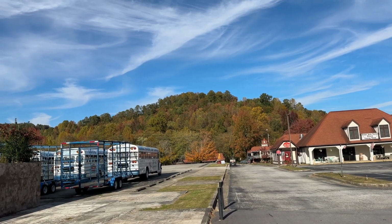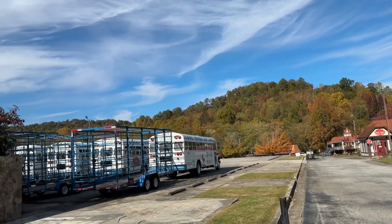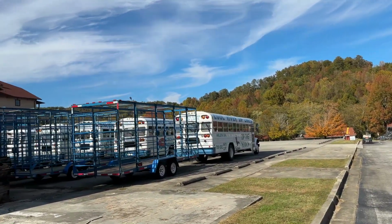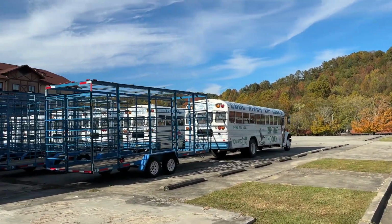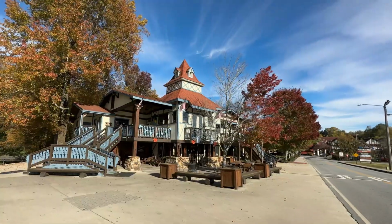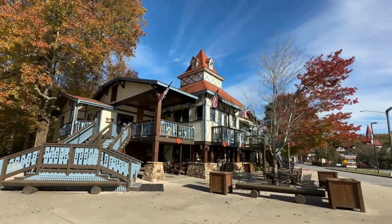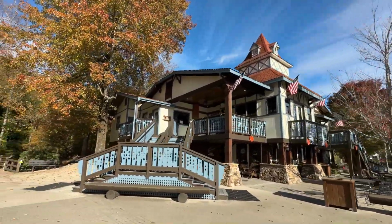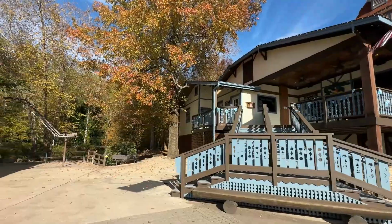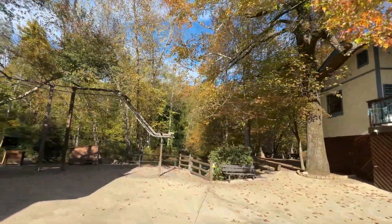Here's the buses that are used to transport the people and their inner tubes upstream so they can float down the Chattahoochee River. This is where the cool river tubing attraction is located. You pay here, the buses take you upstream, and you float back to this point to finish your journey.